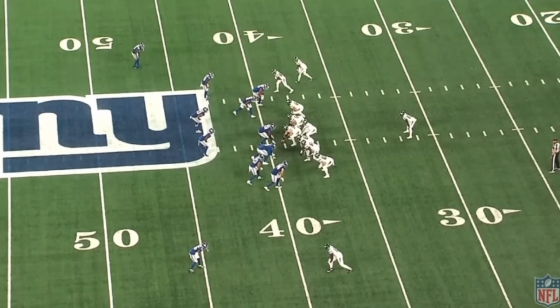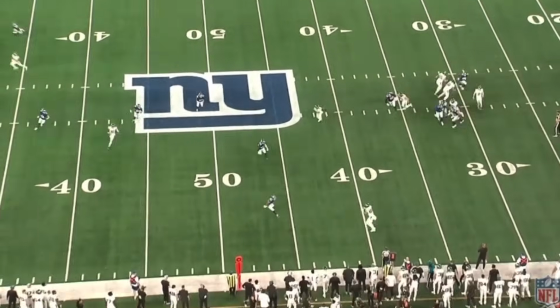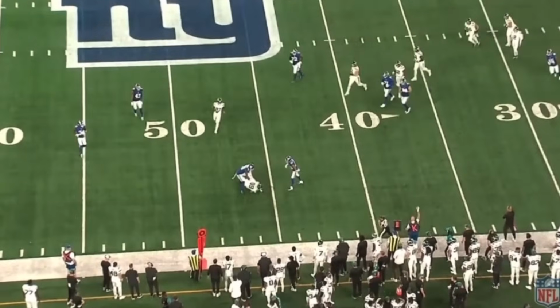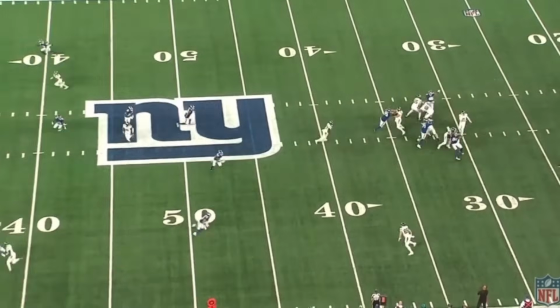This is what Robert Saleh is talking about. This may seem like a very mundane play to some, but this is for me exciting because Zach Wilson is improving. You can see once again the influence of Aaron Rodgers.